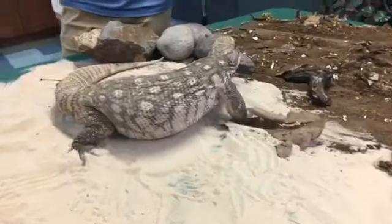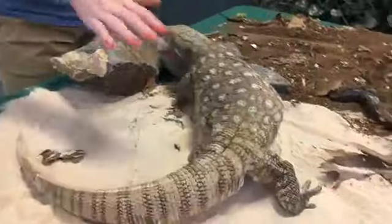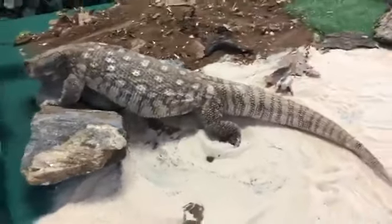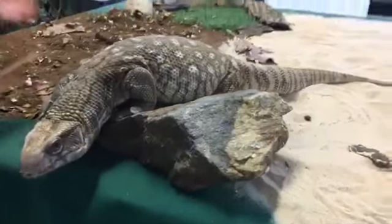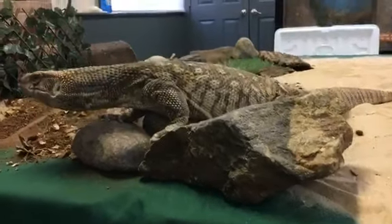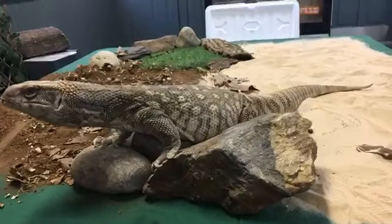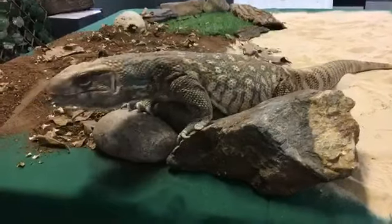If they felt threatened, they would puff their bodies up and start to swing that tail back and forth. They can also make a hissing sound to try to intimidate a predator, and then they can also dig and run away. So they would try to escape probably first, but if that was not an option, they can puff up their bodies, swing their tail, and make that hissing sound. And then if he had to, he could use those sharp teeth and that powerful set of jaws.